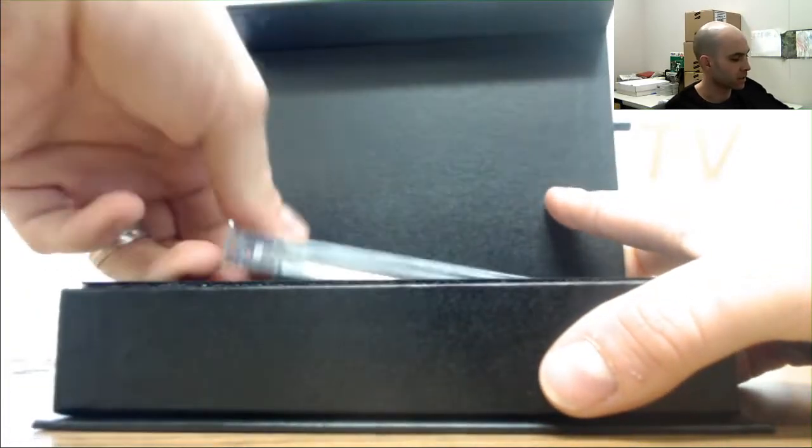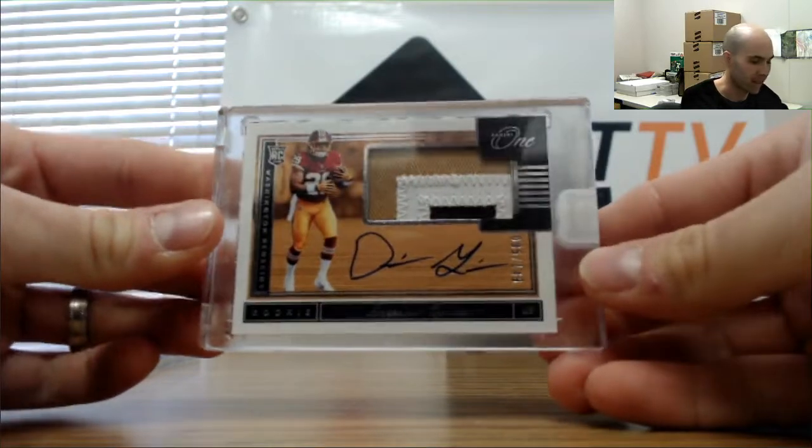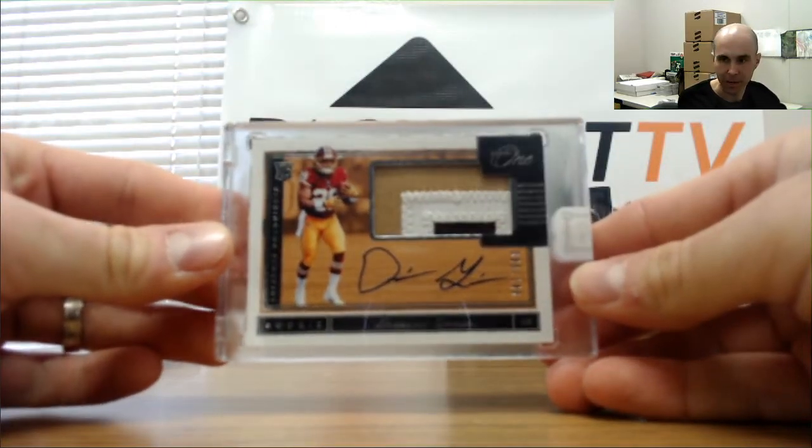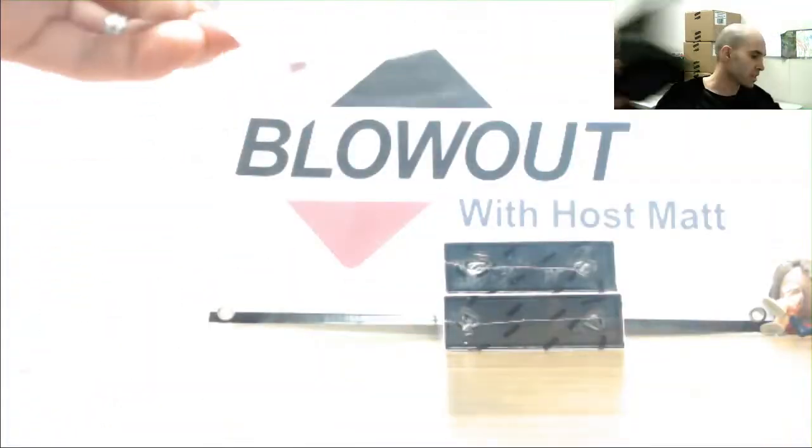Washington Redskin, Darius Guice, numbered 85 of 149, three color. Box number 8. What's going on? Nah, that's a nice hit.